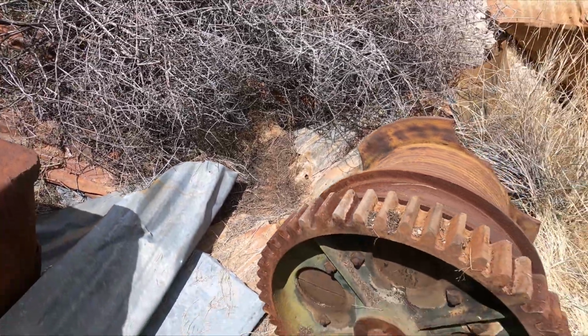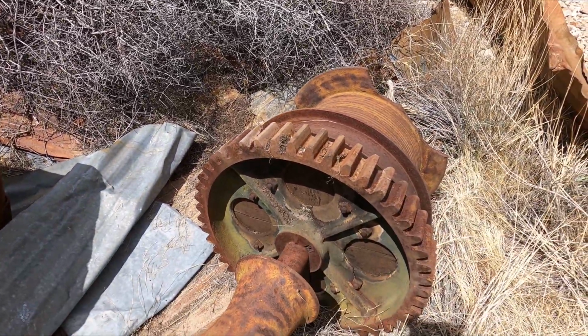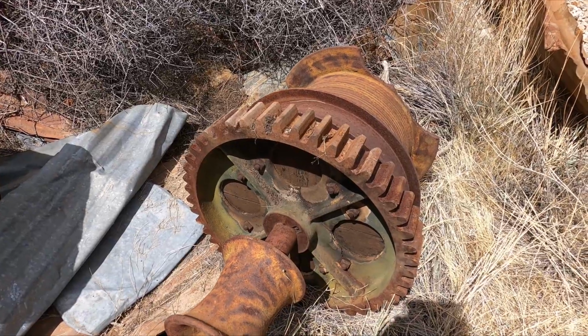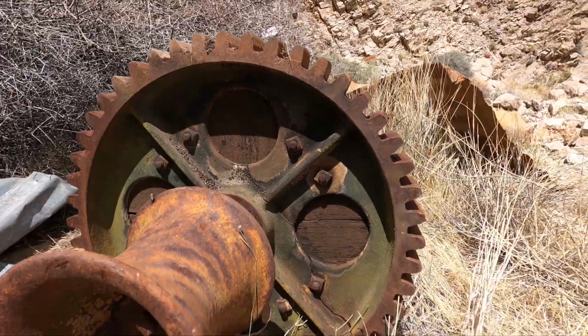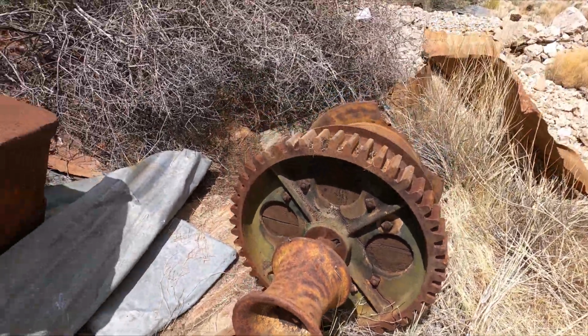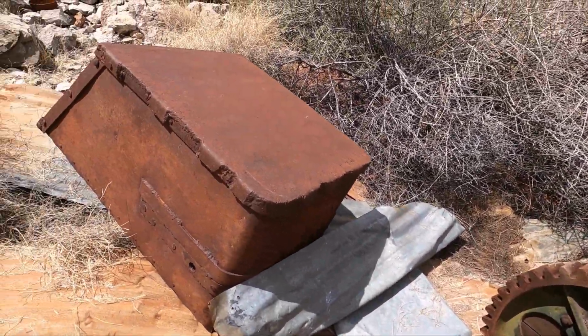So I rolled this sucker. It's probably like 150 pounds. I rolled it to where it is now so I could get a better shot of it. Yep, that is one amazing find. And we're not done yet.